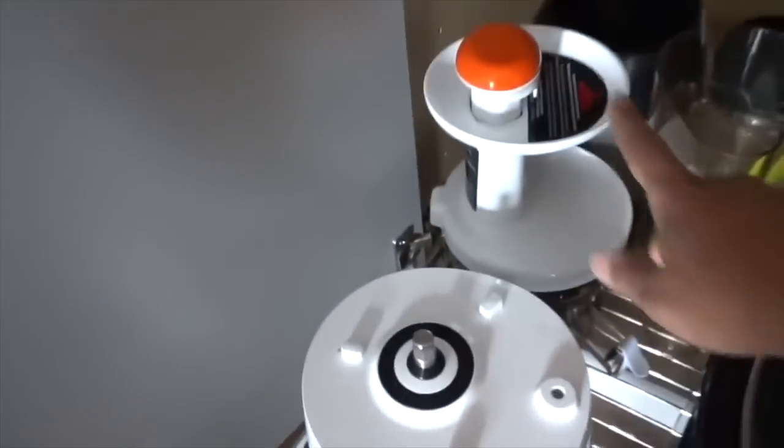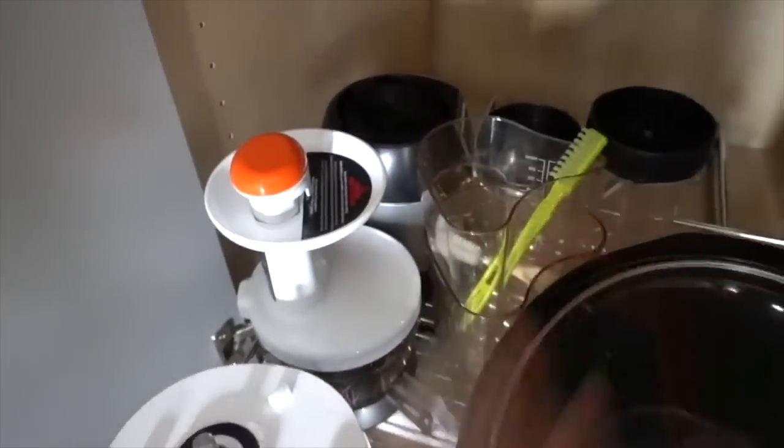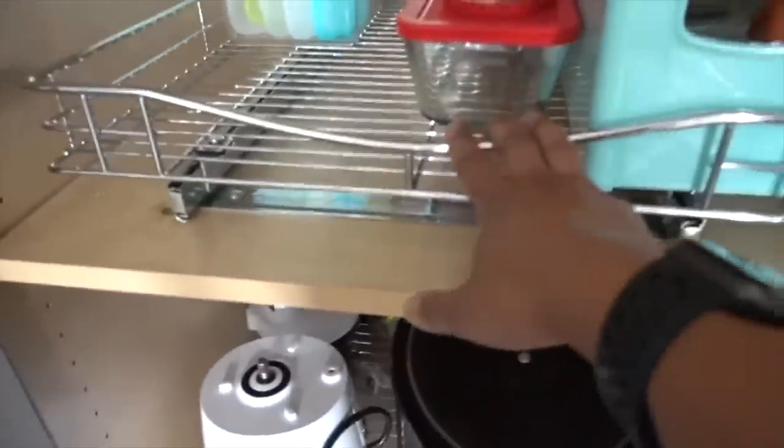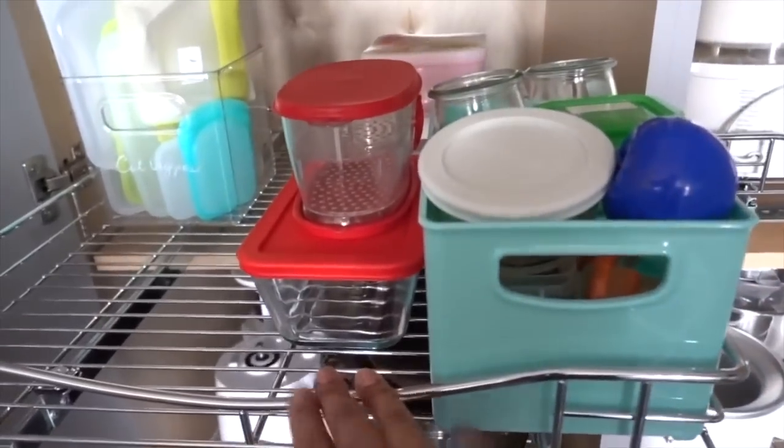Anyway, we have our juicer. We have a slow masticating juicer. Not a dirty word, but sounds like a dirty word, and my husband's Ninja is back there. So that is in the bottom left, can't tell my left from right.